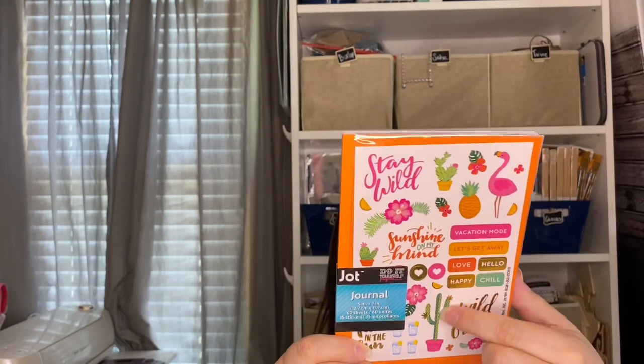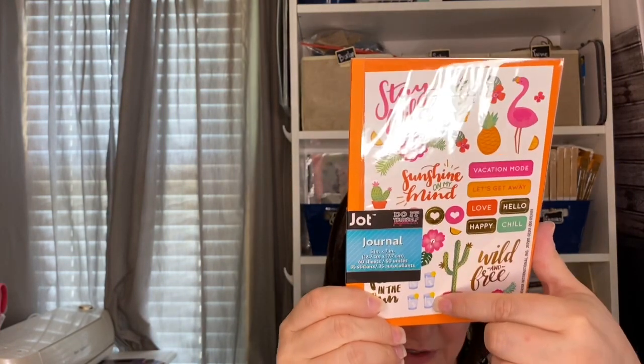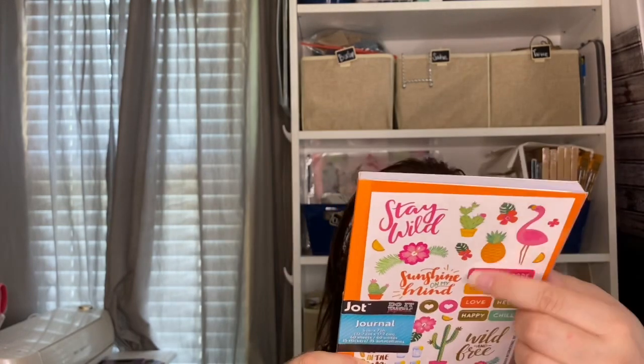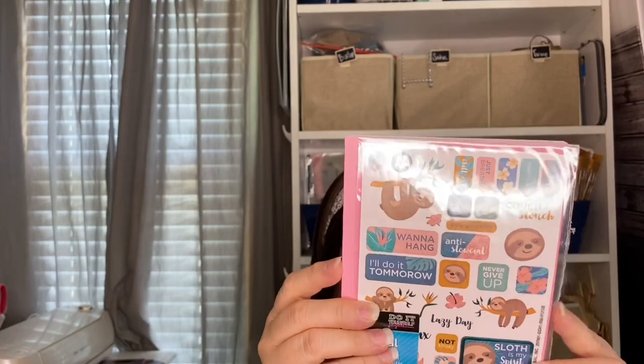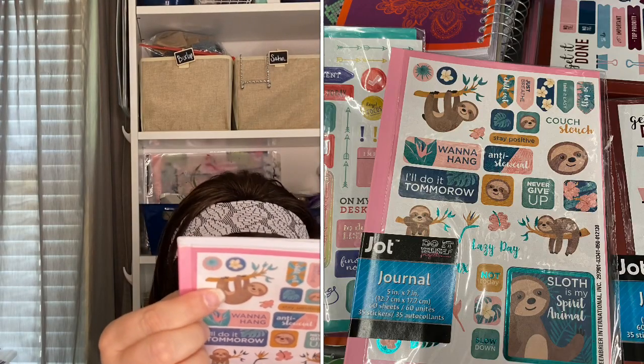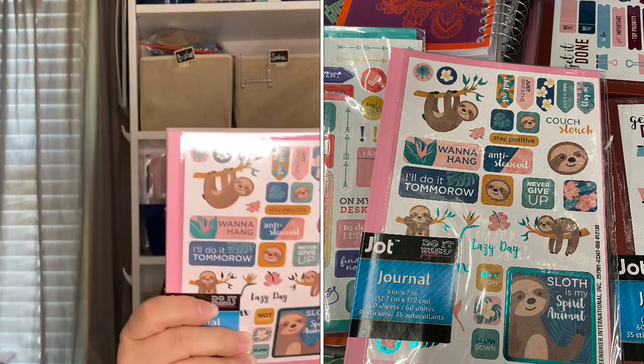Hello, these are really adorable. Look at those little drinks and that hibiscus flower. Is that what that is? I think. Pineapple, so cute and summery. Orange lines, orange book, but this one is my favorite. This is a pink one. The lines are pink, and then outside you get the sloth. Oh my gosh, he's so cute.